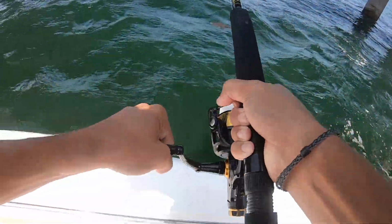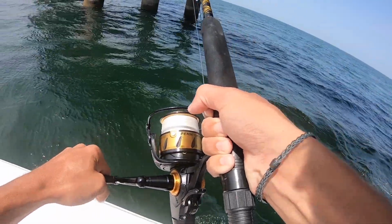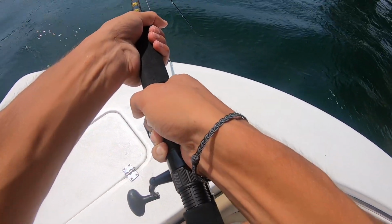At this point, a lot of boats had seen us catch a bunch of fish in a pretty small area, and so we were trying to just stay right where we needed to fish, because if you get away from it landing a fish, somebody's gonna slide in behind you and start catching them.